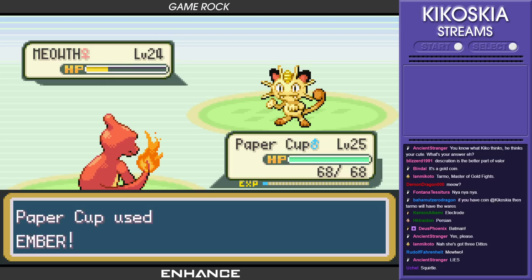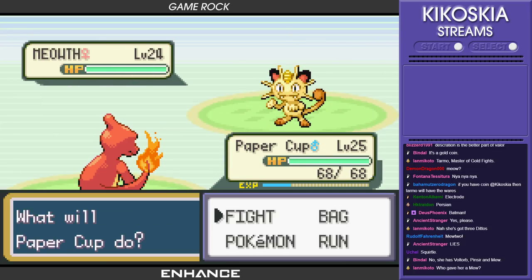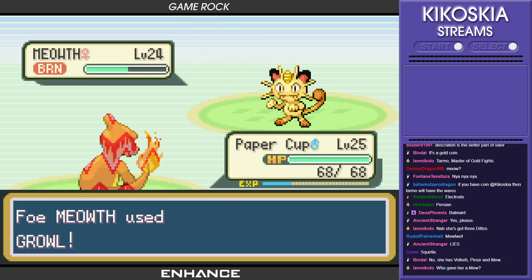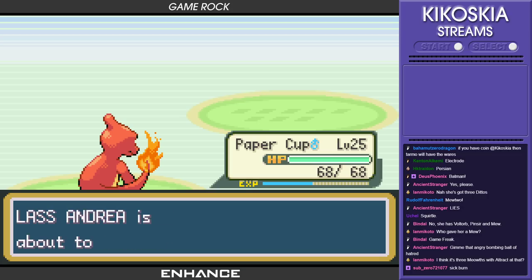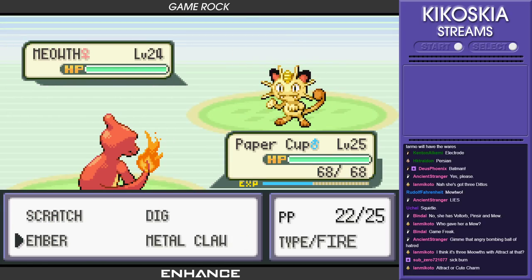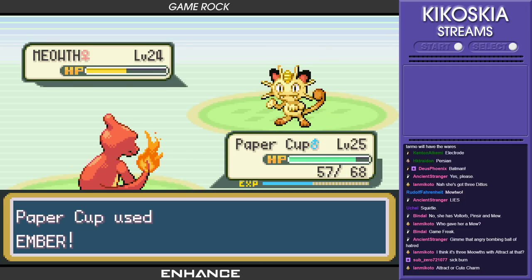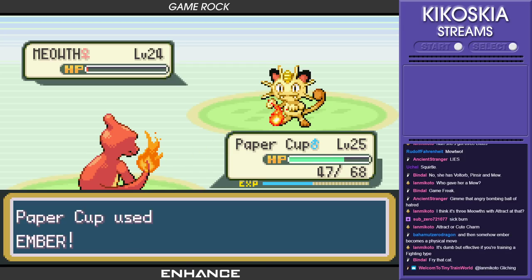Let's use Ember. Okay! Paper Cup is angry at being lied to! It's like, no! I was promised Voltorb! Also, this person has three Meowths, don't they? Ooh, and a burn as well! Nice. Let's use Ember again. Finish off this one. Two down. Unfortunately, Attract only works with a physical move, and we're not using one. We're using special moves. And there's a scratch. Not gonna do very much. And there we... Ooh! Ooh, thanks for the money! I appreciate that. That's gonna be useful. Kapow!